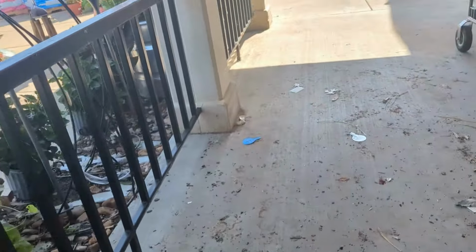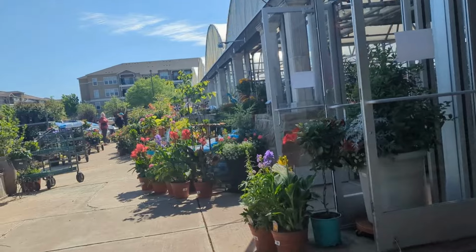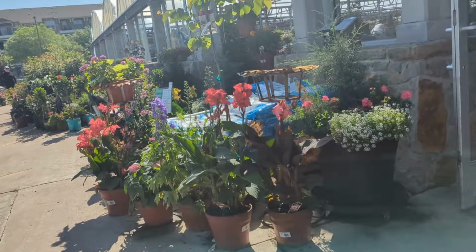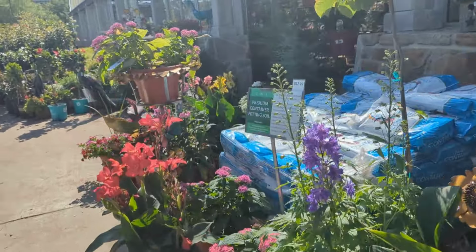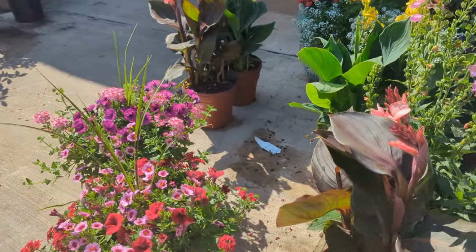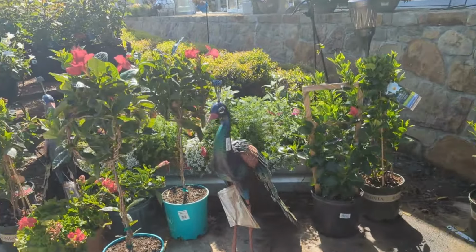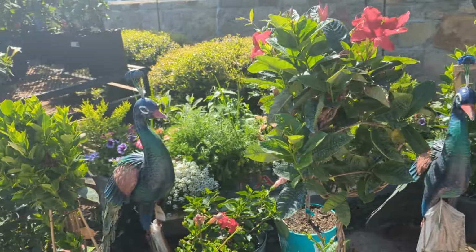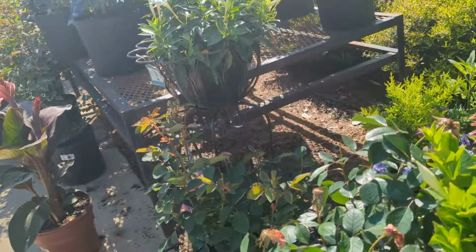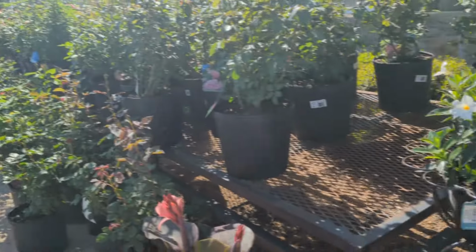They just have so much. Look at that beautiful sight right there. Ooh. Such beautiful displays at the entrances. There's some canna lilies. Some of their containers. They do containers beautifully. They have their tropical hibiscus looking beautiful. And there is all of their roses.